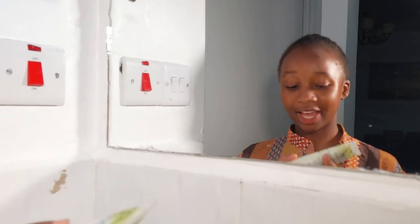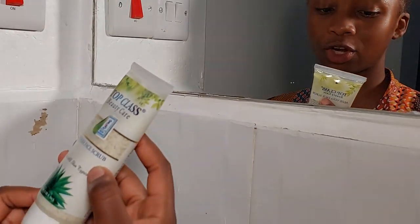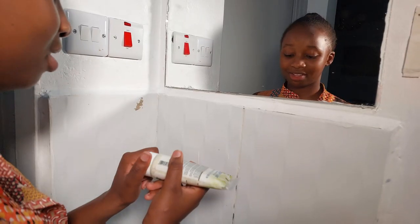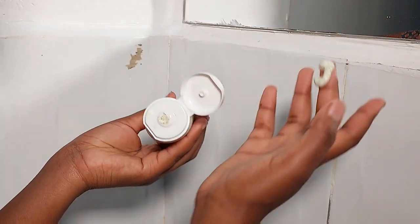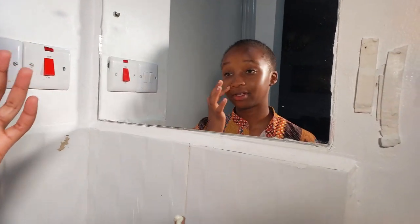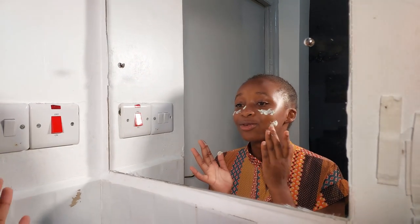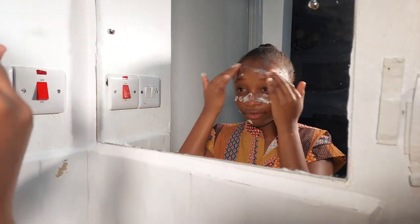So after that, I use a face scrub, and my face scrub is called Top Class Beauty Care. The product here, as you can see, is aloe vera. Let me tell you something, anything to do with aloe vera, you and I are besties. We all know aloe vera is medicine. So it's a nice product. You use it to scrub your face nicely.